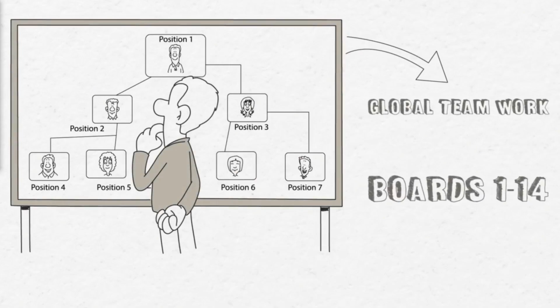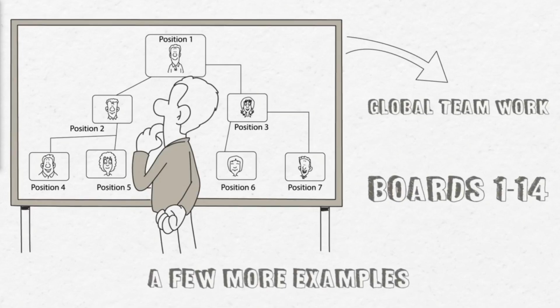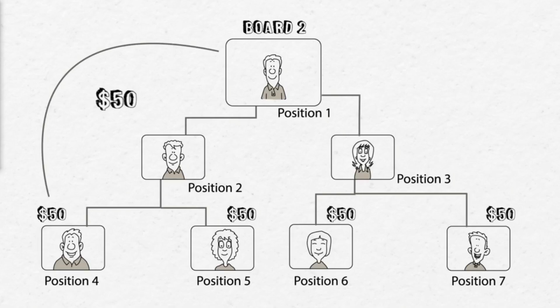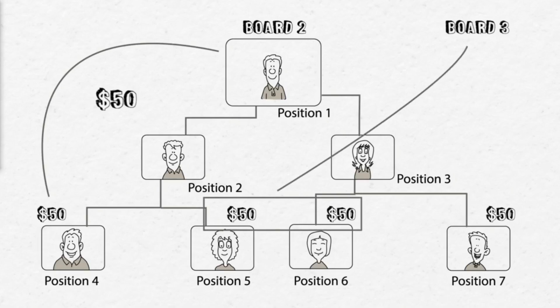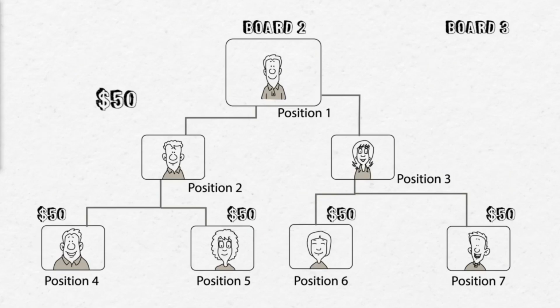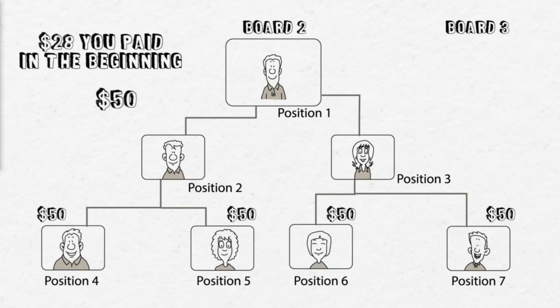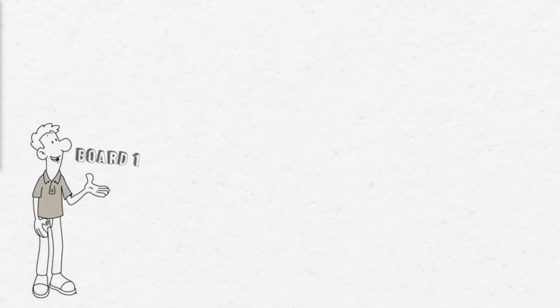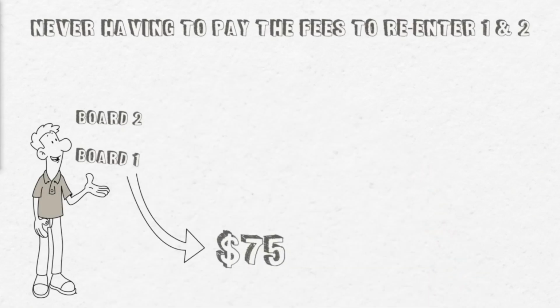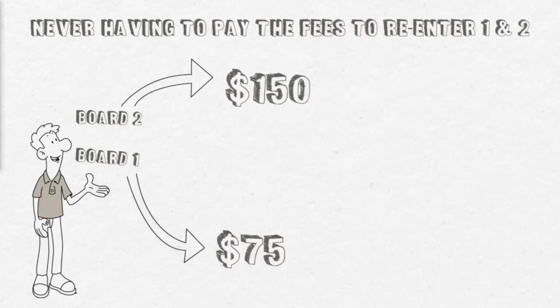Now this happens with all the boards 1 through 14. Let me give you a few more examples. Now that you're on board 2 with an entry of $50, as the board fills just like board 1, you'll receive 4 payments again, like board 1, but this time each payment is $50. $50 goes to you. The second and third payment goes to your upgrade to board 3, which is $100. Fourth payment of $50 re-enters you back on board 2 with that $50. Again, never having spent any additional money out of your own pocket besides the original $28 you paid in the beginning. Now you are fully qualified on board 1 and 2, never having to pay the fees to re-enter 1 and 2. The second time around on board 1, you earn $75, and board number 2, $150, over and over.